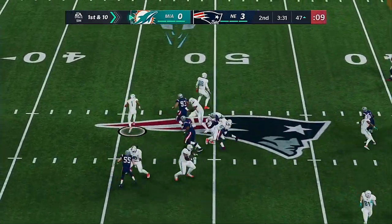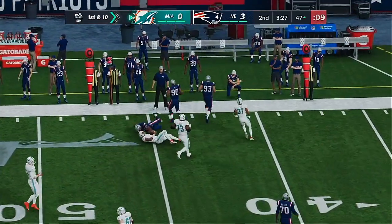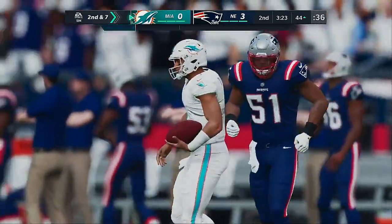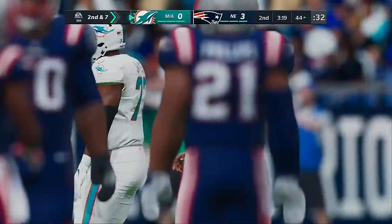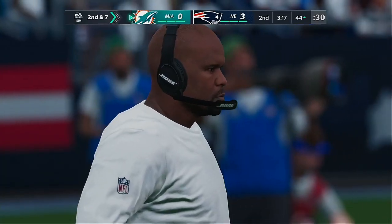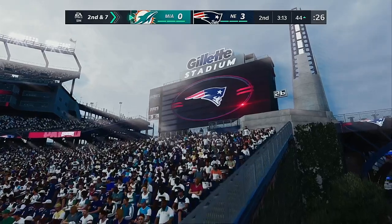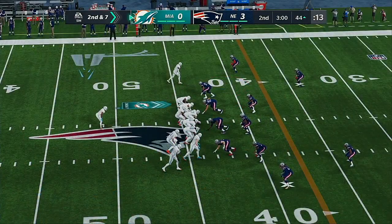On 1st down, Tagovailoa steps away to his left. And he'll be taken down at the 44-yard line. He'll get 3 yards on the scramble there at 2nd down. Yeah, he only gets a few yards on 1st and 10, but he's better off doing that than throwing an incompletion or even worse, an interception. Coming up on 2nd and 7.